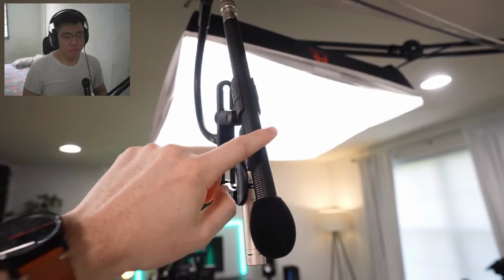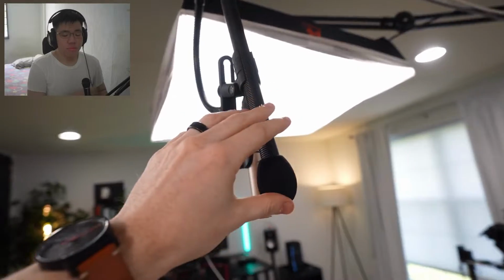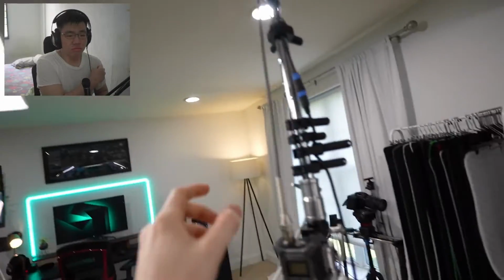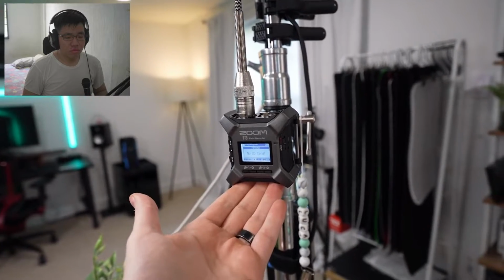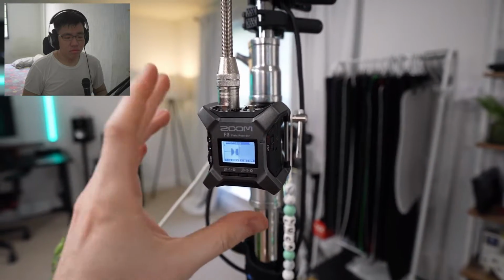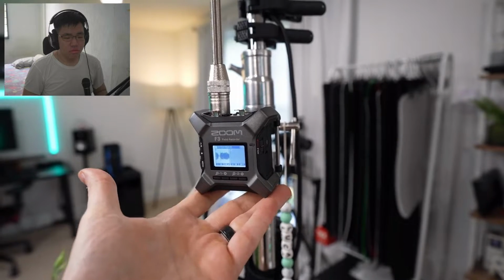So my main mic is the Sennheiser MKH416, I believe it's called, which is my main microphone that I use for pretty much everything, which I have then fed into the new Zoom F3 field recorder. This thing is insanely powerful for audio. It is crazy, it's super compact, but it's an external audio recorder.